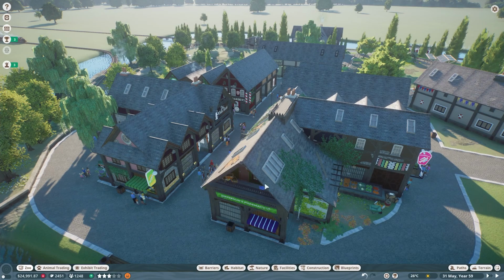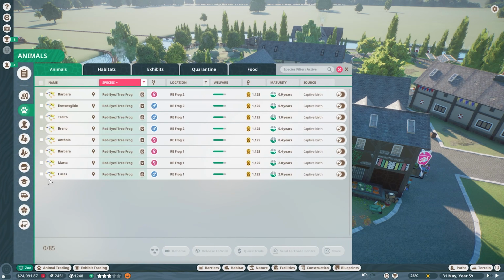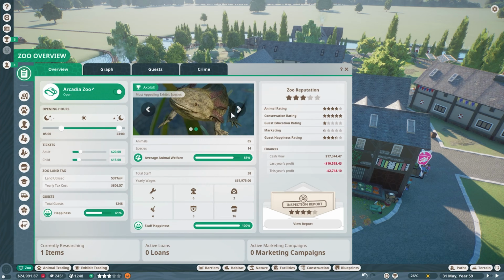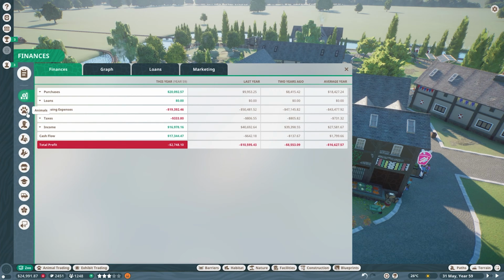Before we go into the tour, I wanted to do a quick management update because it's been a while since we did one, and we are now up to episode 10, which means we've made some strides here. So, as you can see, our most appealing habitat species is the European badger, followed by our axolotl, which you don't know about yet. So I realised that funds were starting to get a little bit low, and things were getting a bit tricky. I've not taken out any loans or anything like that, but you can see now our current cash flow is 17,000. So last year's profit was minus 10,000, this year's profit is minus 2, but our overall cash flow is $17,000, and that's largely impacted by some of the new exhibit animals we've got in.